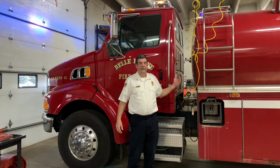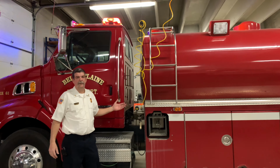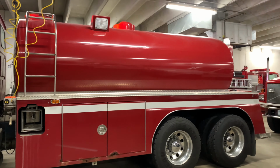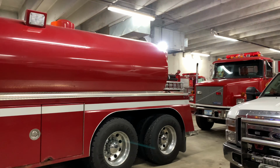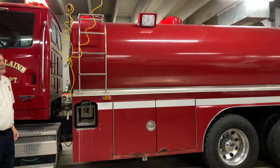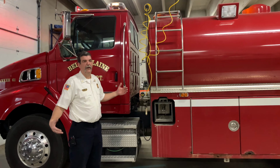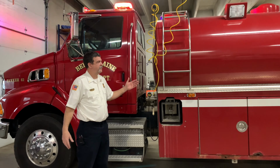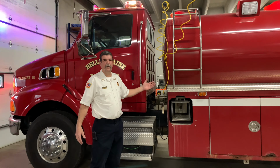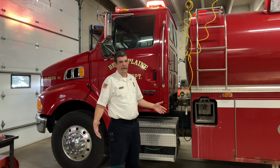Okay, the two trucks we got sitting here are tankers. We use them for rural firefighting. Of course, there's no hydrants once we get out of the city limits. So between these two tankers, we have 5,000 gallons of water to get on the scene. On the other side of the truck, we have a portable tank that we set up, and that's where the water gets dumped in. This truck here has 3,000 gallons of water in it. So the portable tank we have on the other side will hold 3,000 gallons of water.